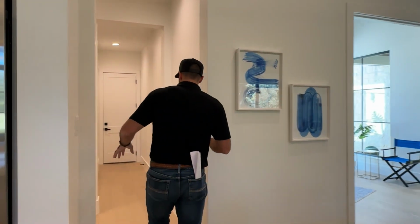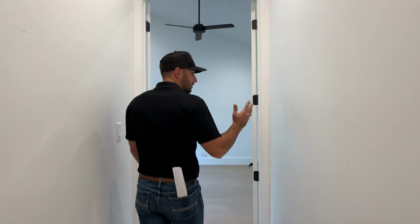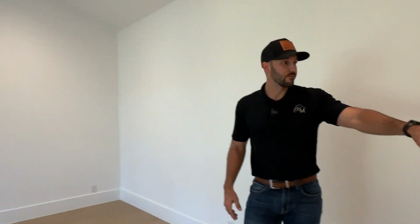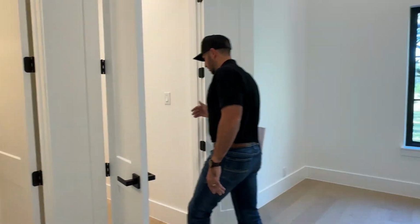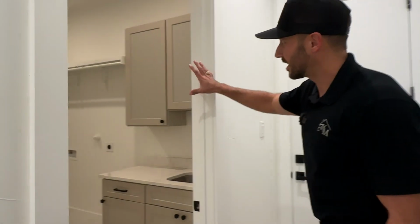So as you come this direction, you have a full separate guest suite. I mean, it is way separated, so this is perfect. If this is like a multi-generational home, you've got a really, really big area here with its own full bathroom as well. You could use this as a guest suite. You could also use this as just a game room, whatever you want to use it for. You've got a big laundry room right here with lots of storage.